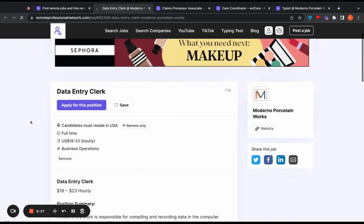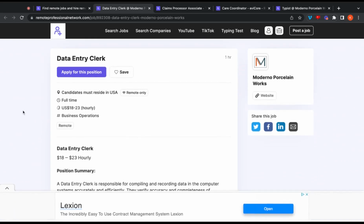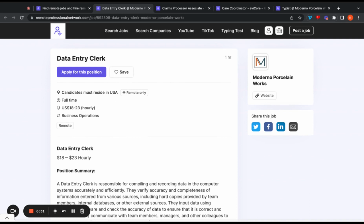All right, the next one is going to be a data entry clerk. Again, guys, we actually just posted this one, I believe, about a week ago, and it closed pretty rapidly. So do note, guys, if you are looking to apply to these jobs, some of the jobs that go very quickly are going to be the chat specialist, data entry, and whatnot.